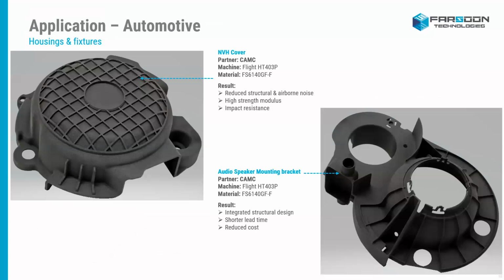Next, I want to highlight two different automotive applications using our PA6 glass fill material. The first is an NVH cover printed in our 6140 GF, which is our glass filled PA6, using the Flight 403 system. This customer was able to create a unique sound dampening design to reduce structural and ambient noise with the added bonus of structural strength and impact resistance, which are both important components to under the hood applications.